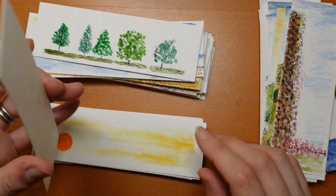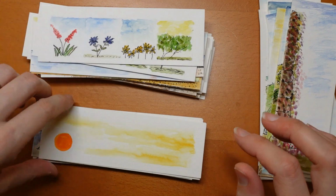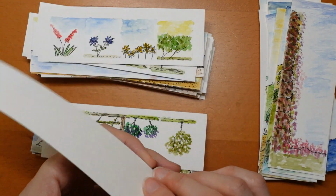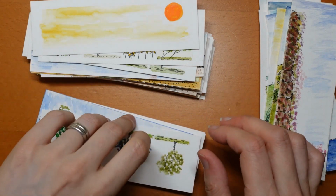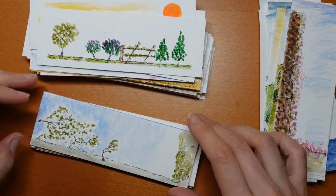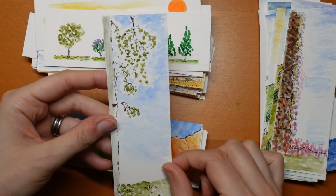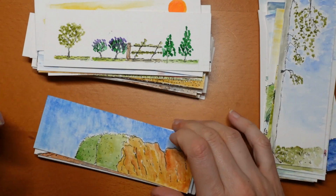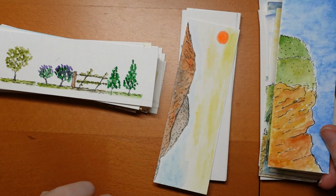I did suggest that he drew some and didn't paint them, and then I could colour them in. I've got a few like that, and not in here actually, but he hasn't done any of those. He just has to do what inspires him. I'm sure that goes that way. I'm sure you're the same with your art as well.